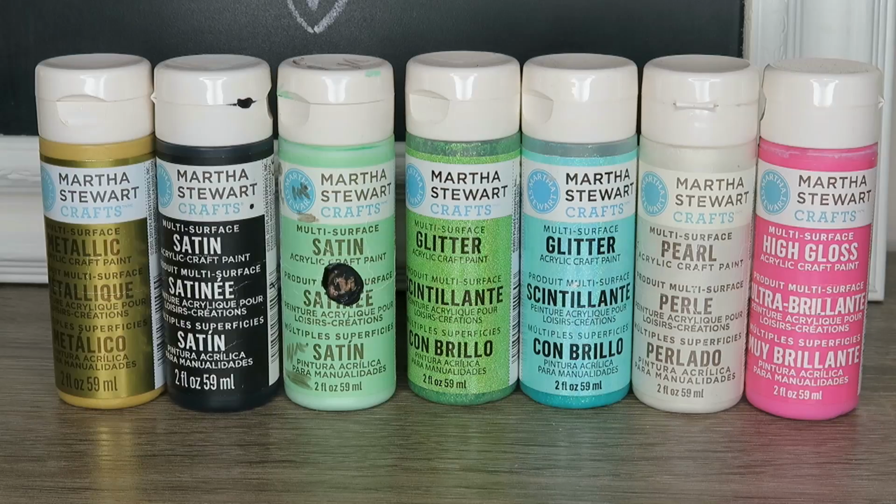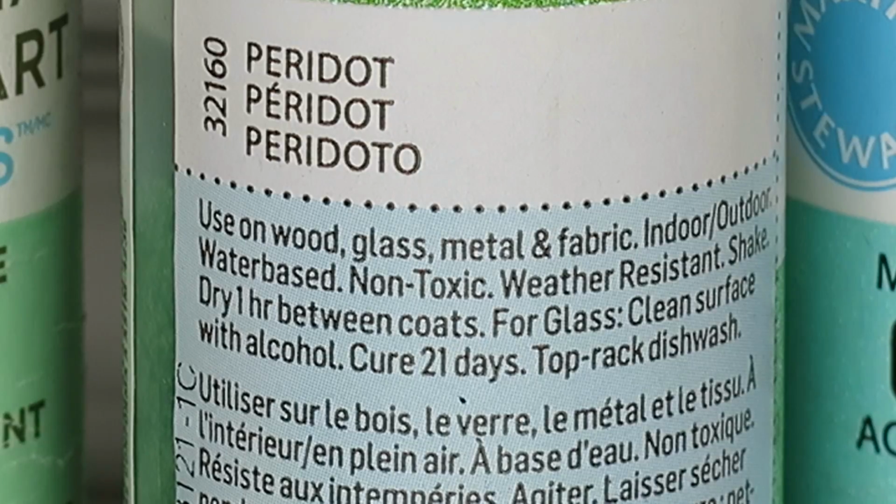Truly. Another type of paint that I really enjoy is acrylic paint, and my favorite brand is the Stewart acrylic paints. I found these a while ago when I was painting on glass a lot, and these are so amazing for that. One of the things that make these so fantastic is that they work so well on different surfaces. You can use them on wood, glass, metal, fabric, indoor or outdoor. It's water-based, weather-resistant, and non-toxic.